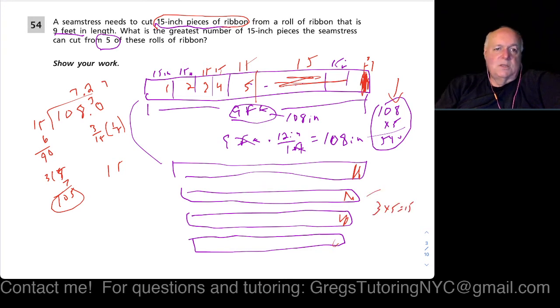It says, what is the greatest number of 15-inch pieces? Okay, these would be 3-inch pieces that we add together. They're not 15-inch pieces, they're 3-inch pieces. So unless it said we're allowed to glue them together, okay, it doesn't say that. It says, what is the greatest number of 15-inch pieces? All right, so that's critical there.